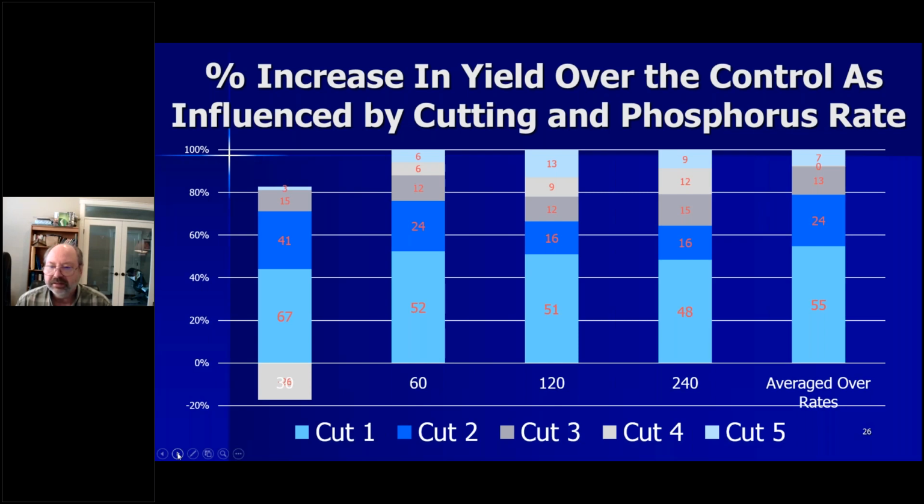And these are stacked bars. So each cut, you start with the first cutting, and you can see that 51% of the yield increase came from the first cutting. So the plant really responded in the first cutting. And that was really probably the answer for the poll question. As you can see, there's the second cutting, we got 16% of the yield increase. The third, cut 3 was 12%, and cut 4 was 9%, and the fifth cut was 13%. So really the bang for your buck is early on in the season when the soils are cold, and that plant needs to have the fertilizer to grow well.